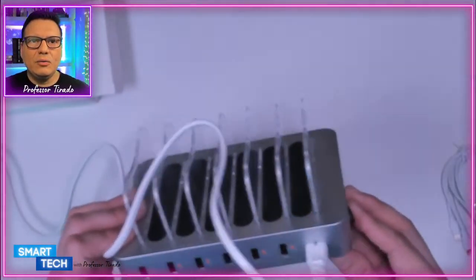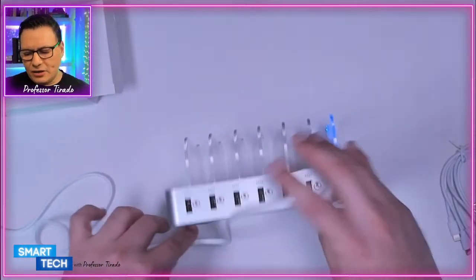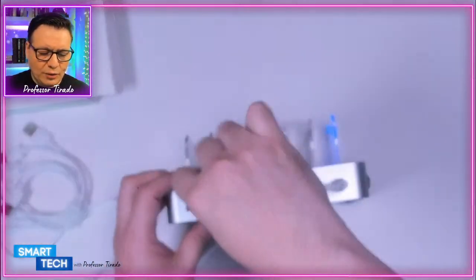Now, as you can see here, when you have this turned on, this light illuminates over here. And the way this works is you charge your device, and this works with iOS or Android. And so let's just show you what it looks like over here.